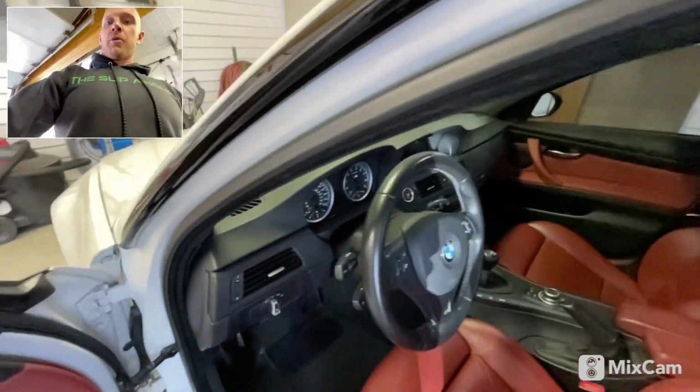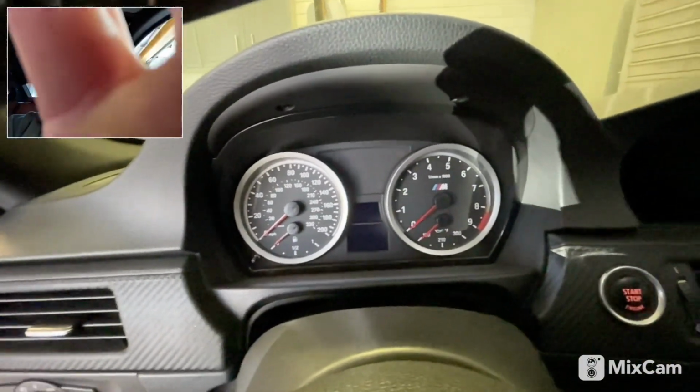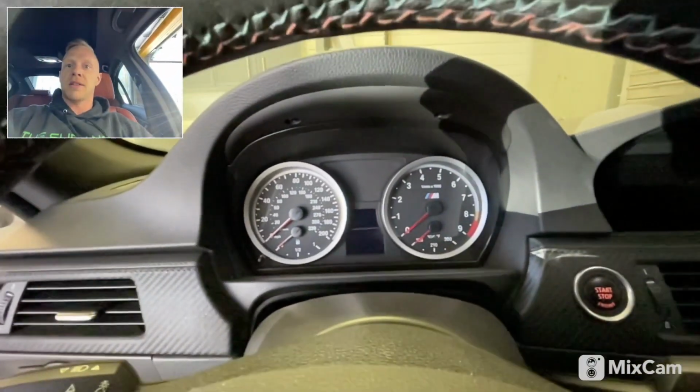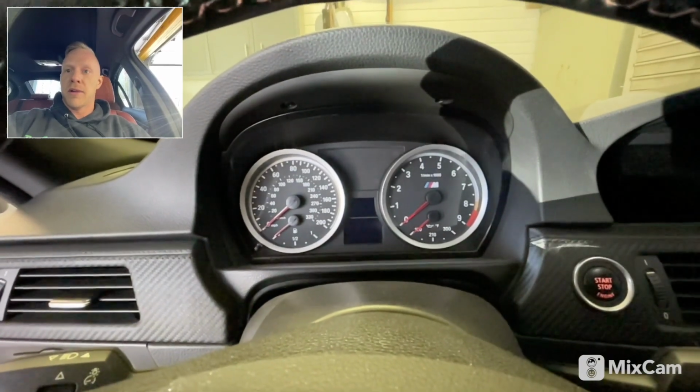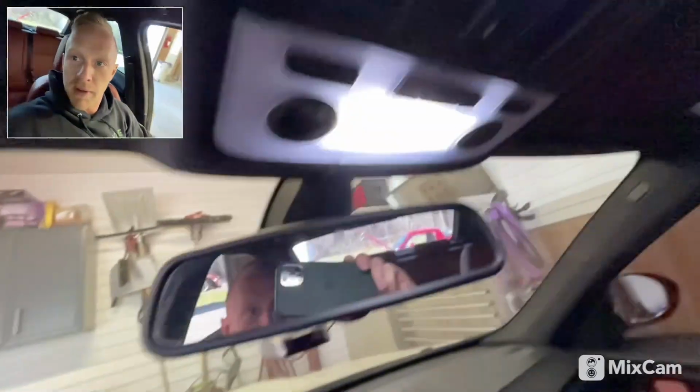I have a BPM Sport Stage 2 tune, which raises the redline to 8,500 RPMs. And it eliminates the cold start, which is good. It's better on the rod bearings. LED interior lights.